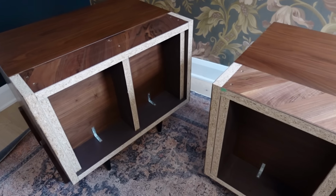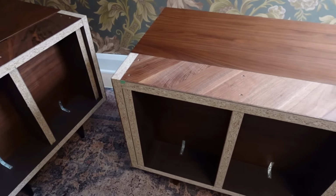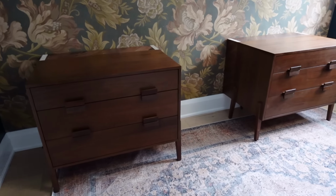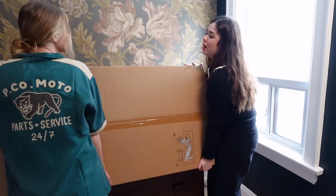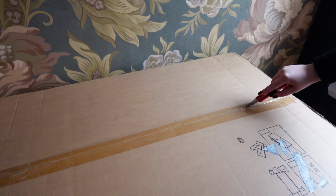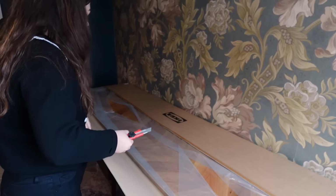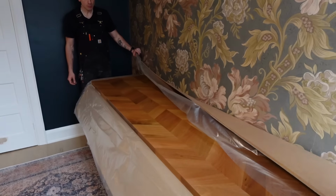Now that we have the additional support on our dressers, we're gonna place them in each corner. God, they're probably even heavier than we were. Okay, countertop is in. Careful not to scratch the wood. Woo, nice. It's really giving like academia.